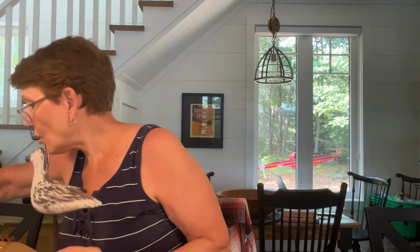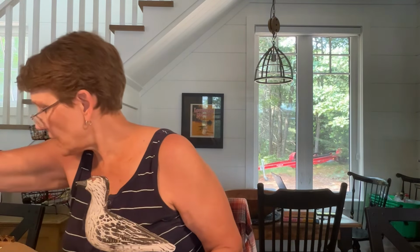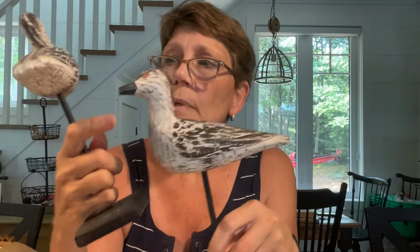We'll see. But when we went back to the dump today, there was a woman dumping off a big box of wooden items, and kind of cottage decor. So what I did get was 2 shorebirds. Now, he's got a little bit of a broken beak, and they need a little bit of fixing, but I'm kind of going, I can do that. I can fix them. And 2 lovely little wooden shorebirds.